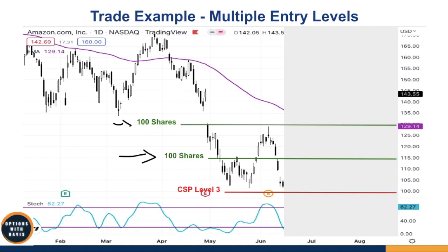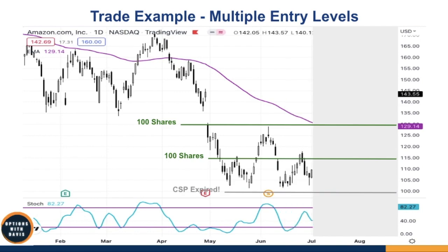Okay, so at this point in time, cash secured put level 3 has still not been breached. It is still considered out of the money. So let's see what happens next. Let's say, for example, our cash secured put level 3 has now expired. When it's expired, we can always sell another cash secured put down here. So we sell a cash secured put.